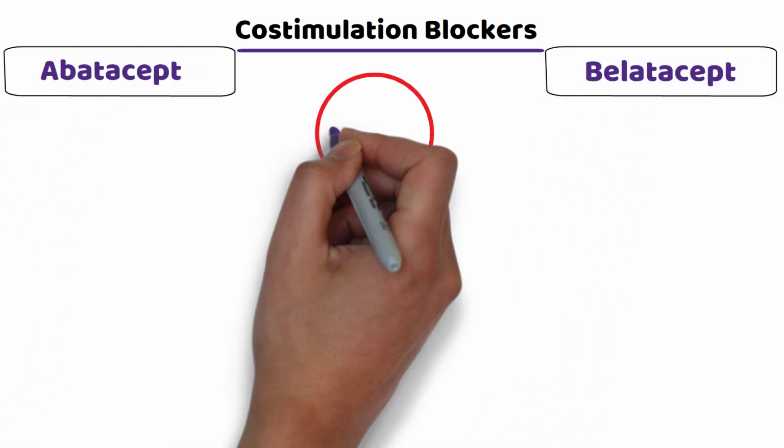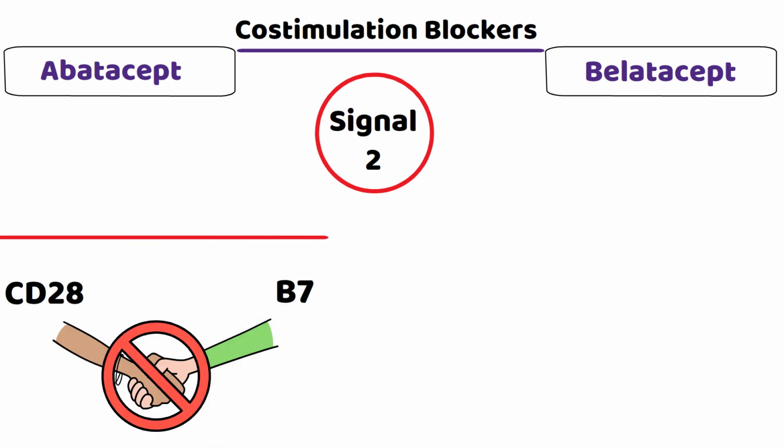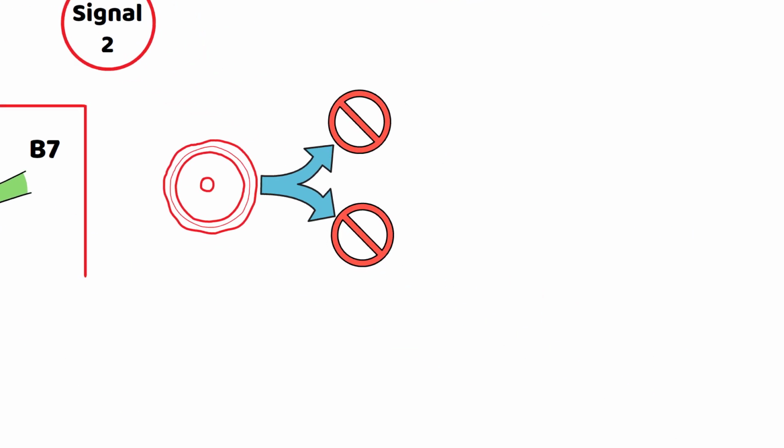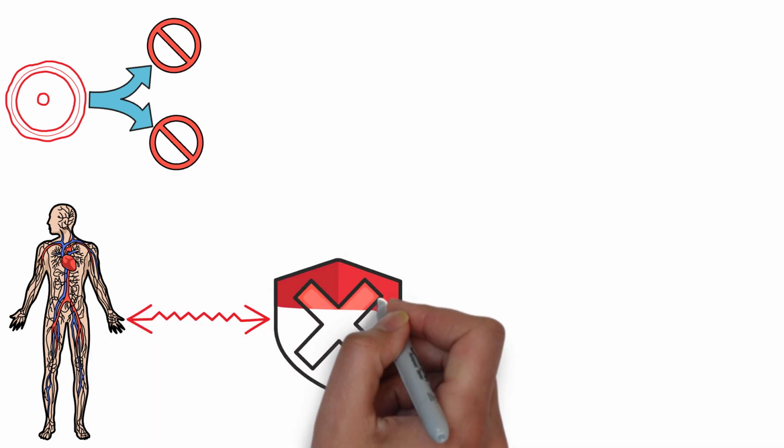Costimulation blockers like Abatacept and Belatacept prevent signal 2 by blocking the handshake between CD28 and B7. No handshake, no T-cell activation. Since T-cells aren't fully activated, your body can't mount a strong immune response.